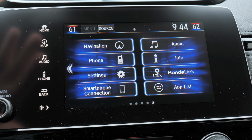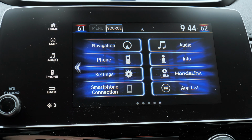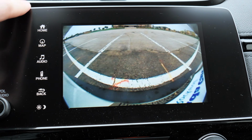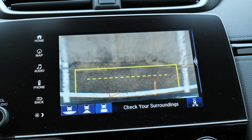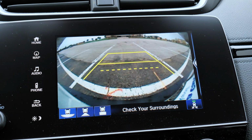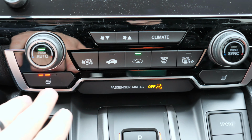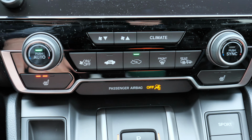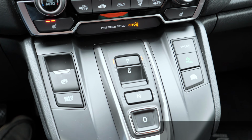330 watt 9-speaker system with a subwoofer. Some of you might look for a 360 camera, but you won't find that, not available on the CRV, but you do have 3 different views for your backup camera, and you've got parking sensors as well. And then right below that, you've got your climate controls, dual zone AC, you've got 3-tier heated seats on each side, no ventilated seats in the CRV, and then you've got this push button shifter.